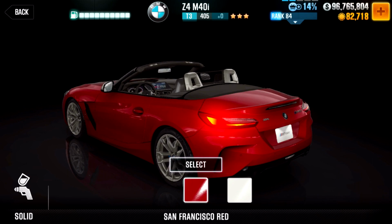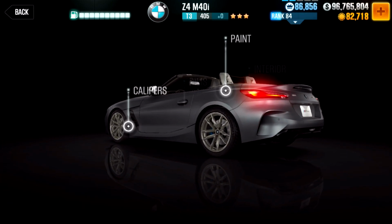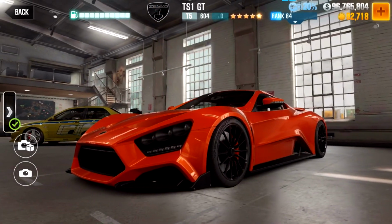As for colors, in the dealership you can find some of the available ones, but for me satin grey sticks out, and also there seems to be hidden rims in there as well, so good luck pulling tomorrow. Now the events, and it is going to be interesting.